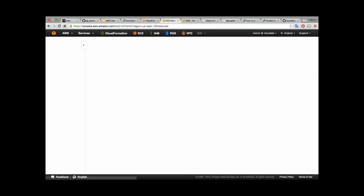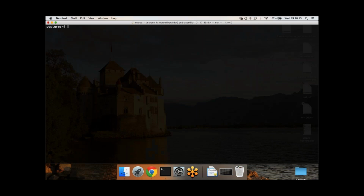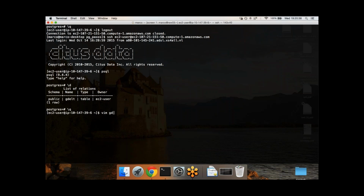Okay, so let's actually connect to this master node. I should already be connected here. If I log in, I'll usually see this banner. And I can just connect to the master node locally using PSQL if I'm on it. And I already created a table, and I loaded some data into this table. And I can show you the definition of the table.